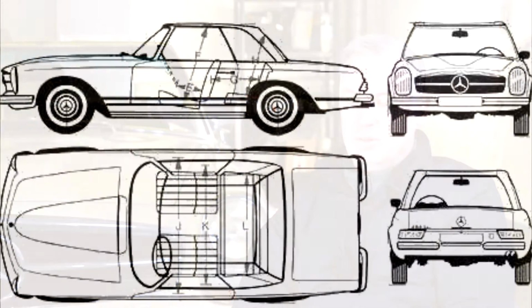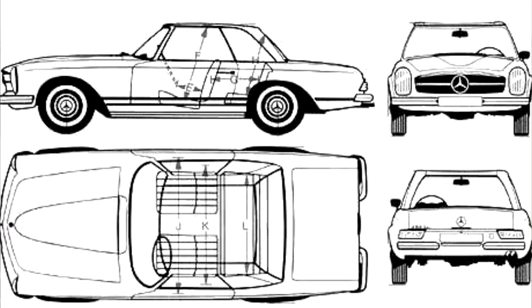I remember seeing it, a friend, a neighbor, it was a neighbor at the time and a friend now. The 230 SL that he had, he parked outside my house, and I remember just thinking at the time that it just captured a whole era. It captured the 60s, it captured it in a design.